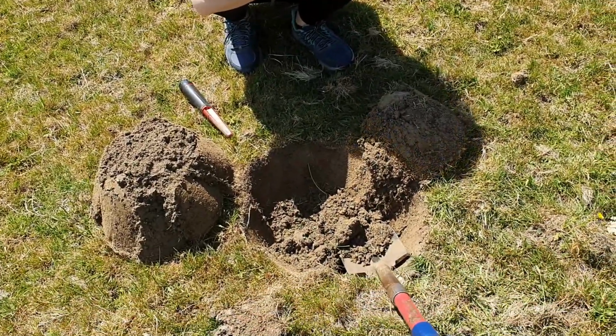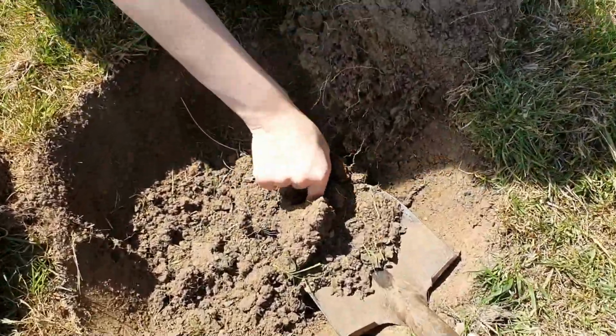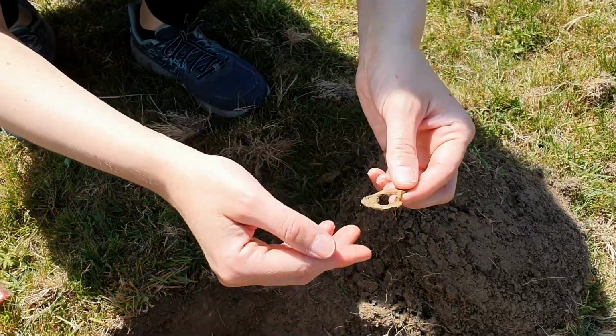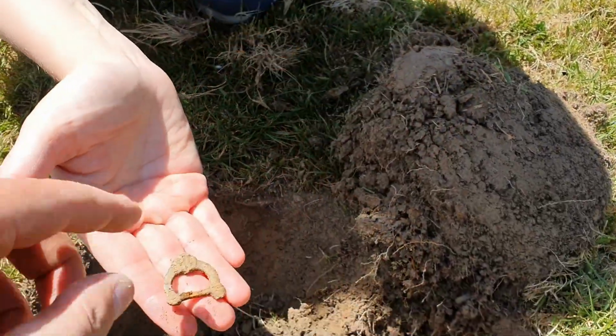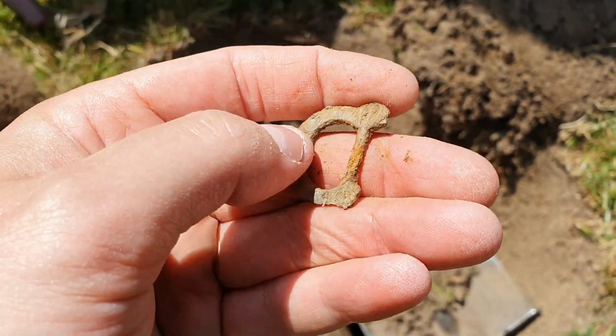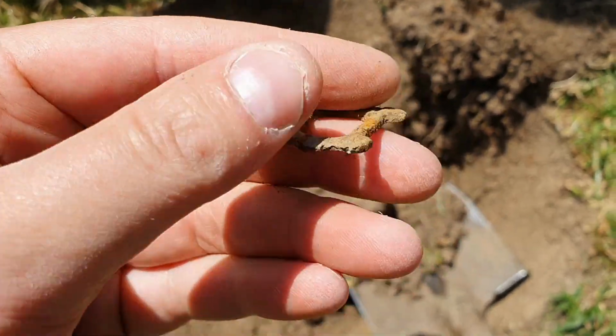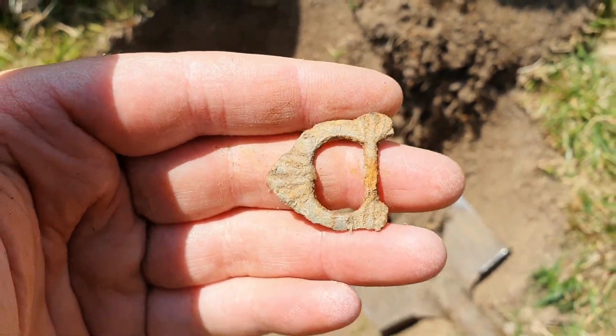Sarah's first find. What is it? It looks like a buckle. She doesn't remember the signal. It was quite iffy on the ORX, but it's an old buckle. That's a good few hundred years old. I think it's only half of one, but still, it's old. It's what we're looking for.